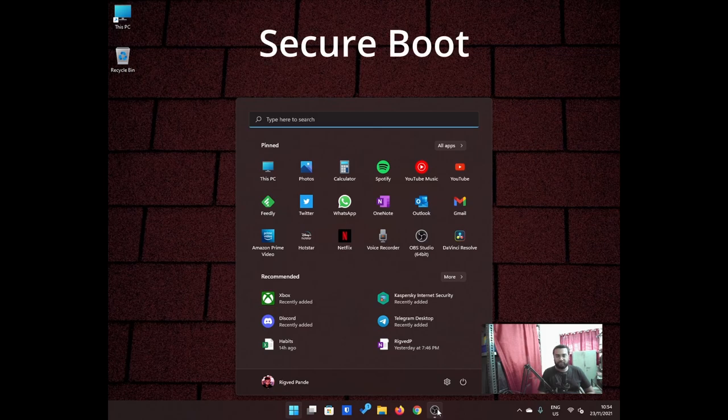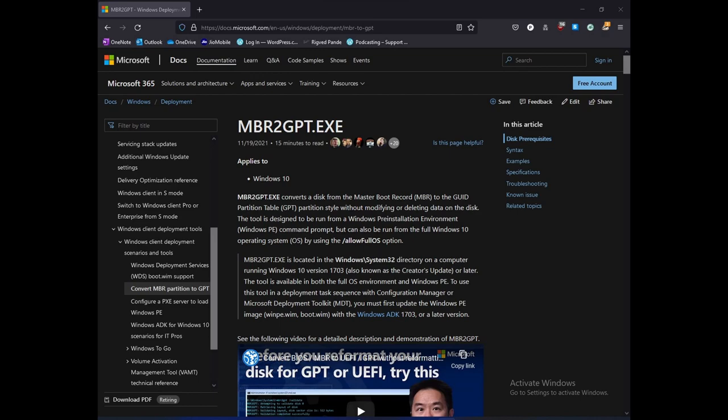Number two is secure boot. This one was kind of rough because I had installed my Windows 10 in legacy BIOS mode rather than the newer UEFI mode. So the hard disk needs to be formatted in GPT rather than the older master boot record, MBR. My hard drive was formatted in MBR, which I had to convert to GPT. There is a tool called MBR to GPT which will do that for you instantly.